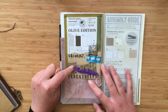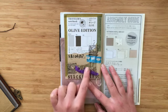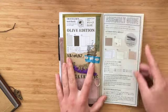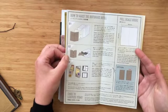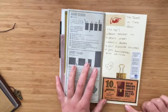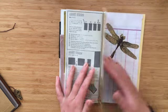So I have a Camel Garden stamp, I got these letter stamps. This was on the packaging, so I'm just using that stuff up. I also have the mini 10th anniversary edition that my dad picked up for me in Korea. I just put the assembly guide in here, and I did the stuff that he got me on this page.